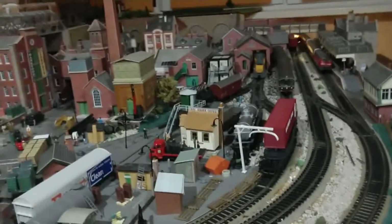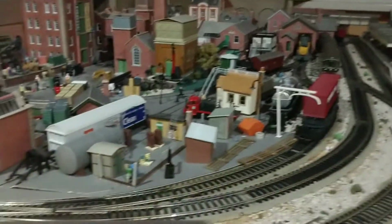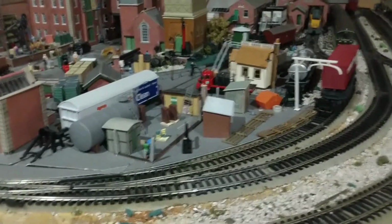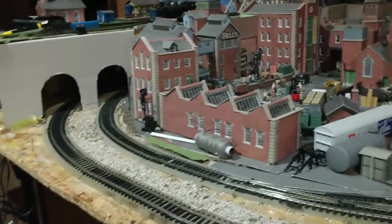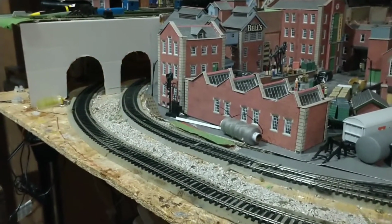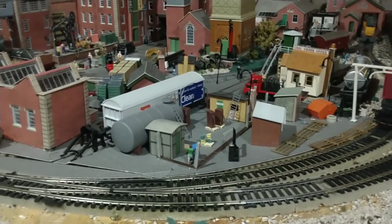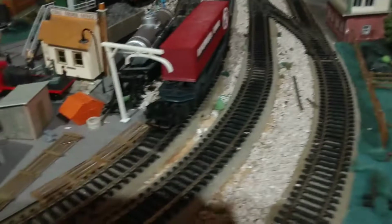I know the little class 08 doesn't have a problem, so we might have that running next time with some ballast wagons that I have lurking, and we'll put some ballast in them and just have them wandering around, because I think it's getting time to ballast this lot. There's just some minor work to do on there to centre up the portals, and once that's done, that'll be okay. Plus, I've yet to finish detailing this area up. Someday I'll get around to it.